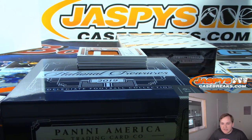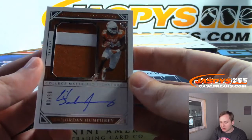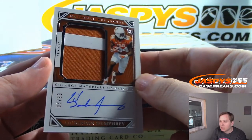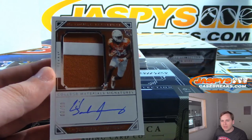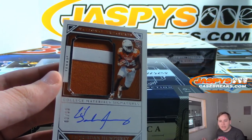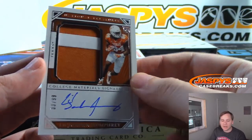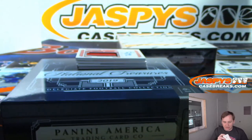No, he is. It's Bears. So Broncos versus Bears on that randomizer. We have a two-color patch, Lil Jordan Humphrey, who I think also got drafted. Yeah, Saints. Two-color patch autograph for the Saints, 3/99. New Orleans Saints is Steven Olsen.